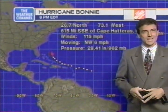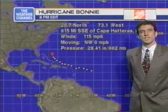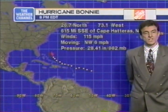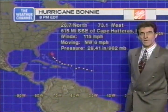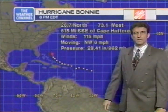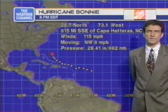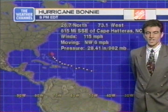What a job, huh? 26.7 north, 73.1 west, placing the center of the eye 615 miles south-southeast of Cape Hatteras, right here, Cape Hatteras, North Carolina, south-southeast of there, packing still winds of 115 miles an hour, and still it's moving very slowly at 6 miles per hour.